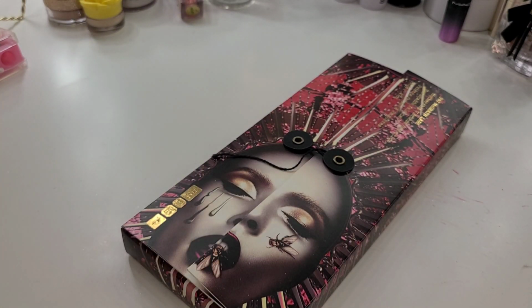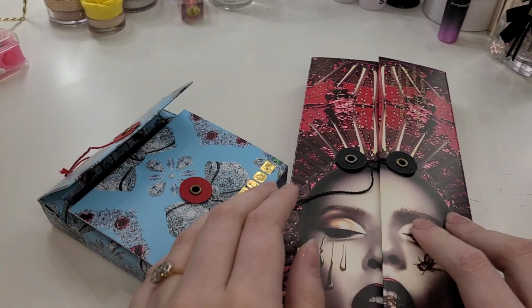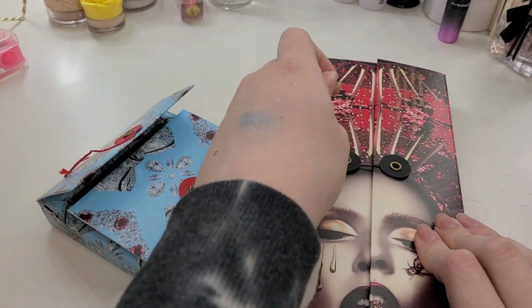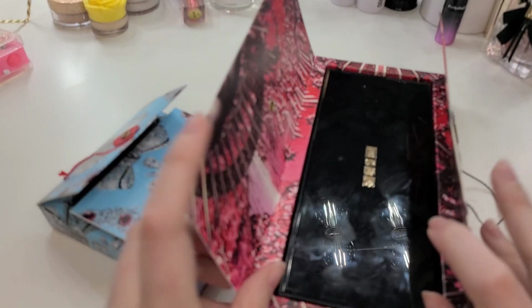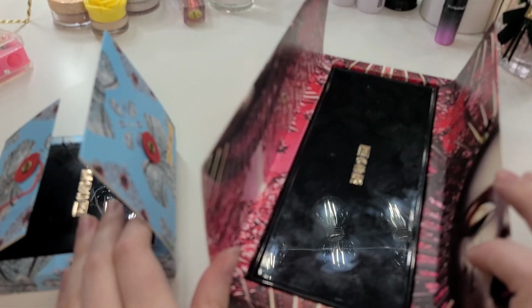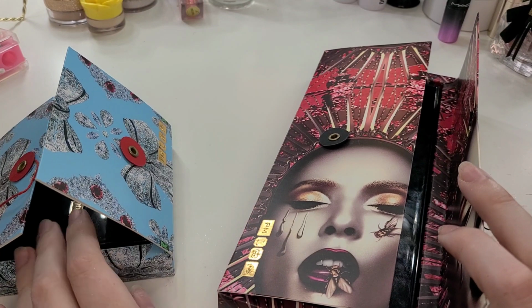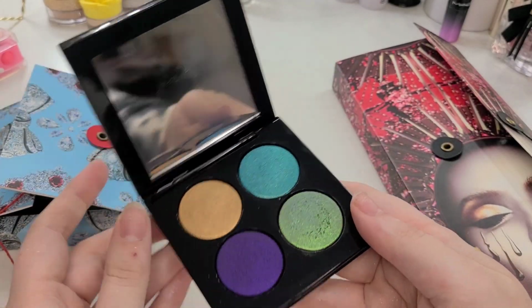These are from Pat McGrath, and I actually keep the outer packaging because they're absolutely gorgeous, and the Pat McGrath packaging is all the same if they're not in their box, so I like to keep the box so I know what it is, but also because it's gorgeous. So I have a full-size palette and I have a quad. So this is the Blitz Astral Quad, but this is a gorgeous quad.